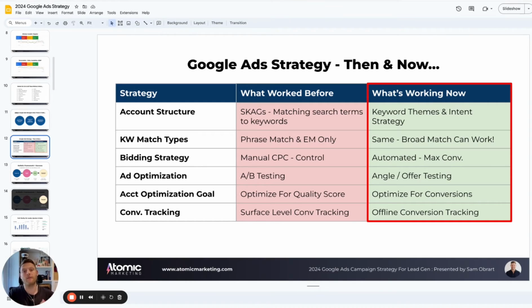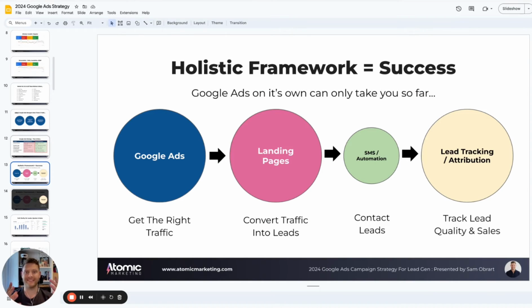And now we're really more focused on what's going to give us the most return or most conversions from what we're trying to achieve. And then in terms of conversion tracking, previously it would have just been, let's just track phone calls, form submissions, and leave it at that. And now what we've progressed into is really taking that conversion data into another platform and understanding what conversions are actually leading into quotable leads and sales. And that's really where it's headed now in terms of what we're doing anyways. And so when it comes to having success in Google Ads, and for anything really, it's really implementing a holistic framework.